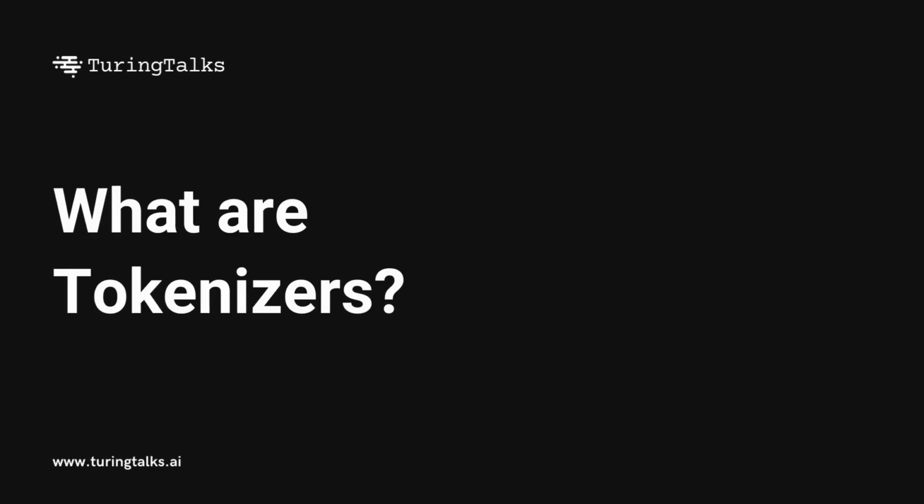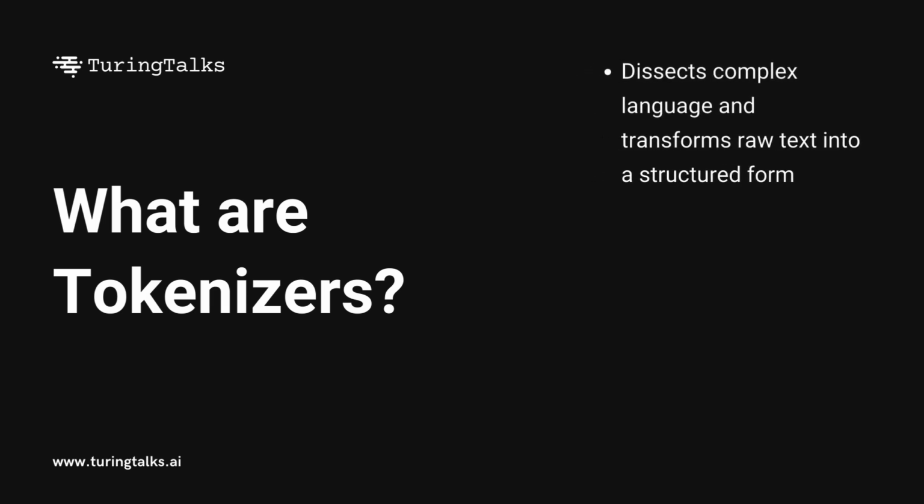So what are tokenizers? Imagine you're trying to teach a robot how to understand and speak human language. The first challenge you will face is how to break down language into pieces that the robot can digest. This is where tokenizers come in. Tokenizers dissect complex language into manageable pieces, transforming raw text into structured form that AI models can easily process. So this seemingly simple step is very crucial, and this enables machines to grasp the nuances of human communication.